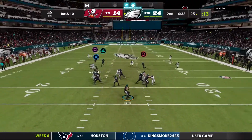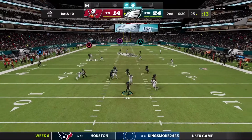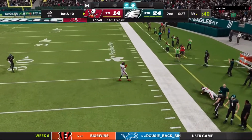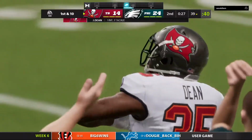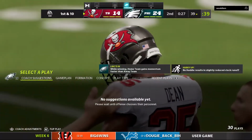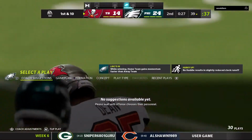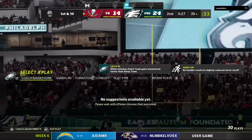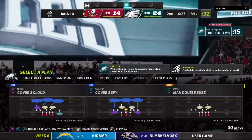Play action. Here's Hurts. Airing it out deep for Smith. He rifles one that's intercepted. Picked off by Jamel Dean. And the Bucs are going to take over here up near the 40. They are in an interception mood on defense. Had 2 nice interceptions a week ago. Now 2 here in the first half.